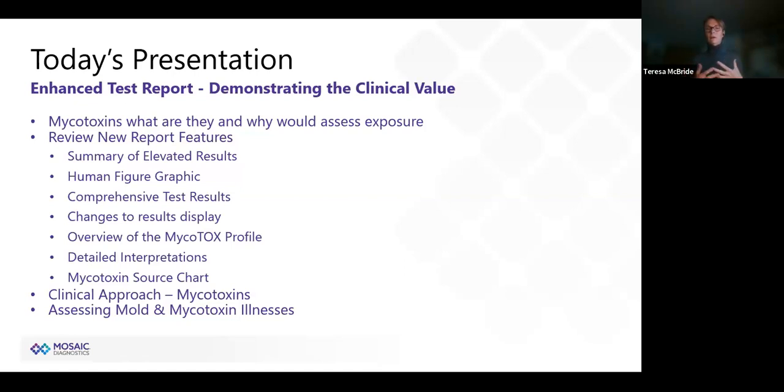On the report, there's a human figure graphic and comprehensive test results. We also have a couple of ways for those of you who are familiar with the old test report format. There's been a couple changes in the way that the results are displayed, and so we want to go over those. There's also educational components of the new report design that provide an overview of the profile. There are detailed interpretations that address the individual mycotoxins. And then the report ends with a source chart.